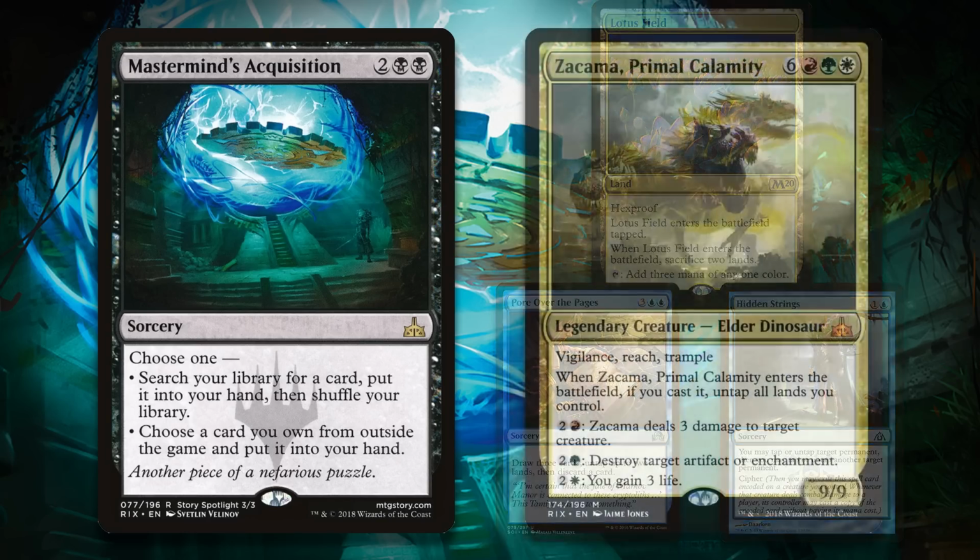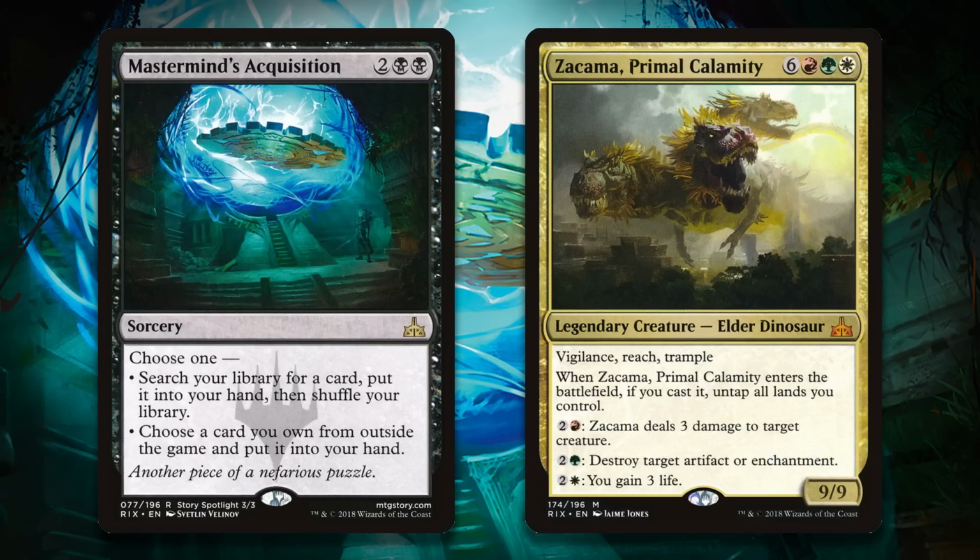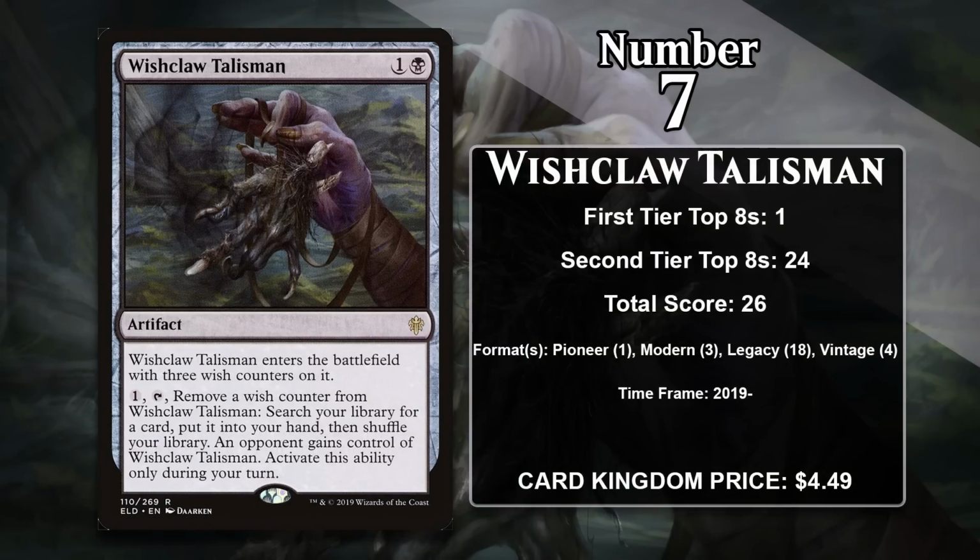It isn't very good to draw something like Zakama until you can actually cast it, and Masterminds Acquisition makes sure that won't happen. Lotus Field decks are still a force in Pioneer, so you can expect Acquisition to keep gaining points. At number 7, it is Wishclaw Talisman.